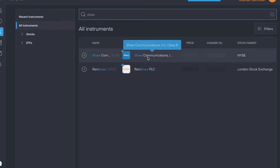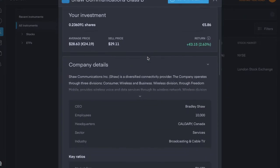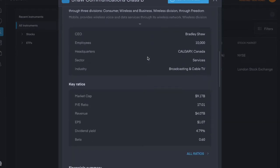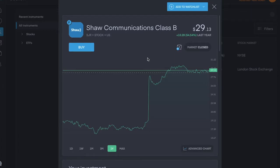So next we have Shaw Communications. Ticker symbol is SJR. It's a diversified connectivity provider. So it's in the broadcasting and cable TV industry in the services sector. And it's based in Calgary in Canada. So its current dividend yield is 4.79%. Its earnings per share is $1.07. Its PE ratio is 17.01, and the market cap is $9.17 billion. It's currently trading for $29 per share, and the last dividend I received was for 7 cents per share.